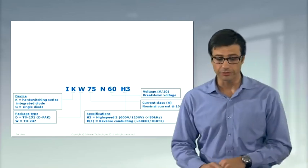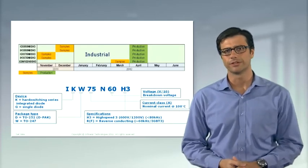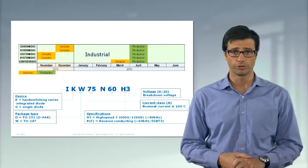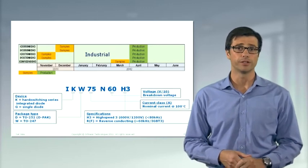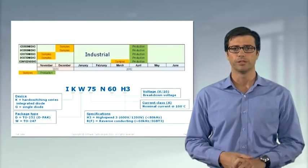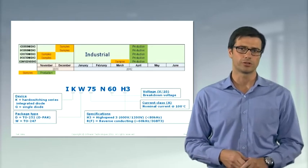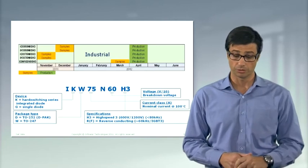Moving to this HighSpeed 3 third generation family, this family was released about 3 years ago. It's been quite a successful family since we've launched it. We've won innovation prizes, for example the EDN Innovation Prize for New Products in China. We were awarded this. So this portfolio has been released, and this is an indication of an extension of this portfolio, which I explain a little bit further on and give a bit more detail.